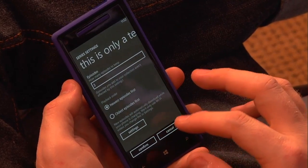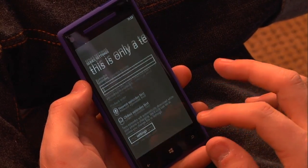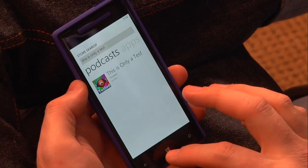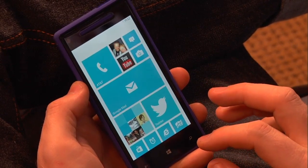That stuff works pretty well. I didn't use it on this phone until today. It's better than what's built into iOS and Android. Yeah. Not much discovery, though. Yeah, you have to know what you're looking for, because the only way you're going to find it is if you're searching. This is only podcasts you should be listening to anyway. That's fair enough.